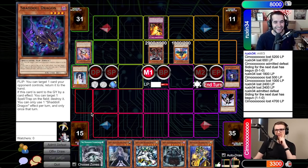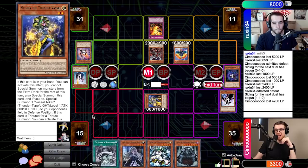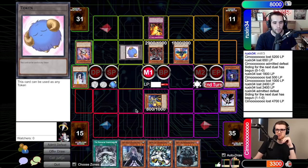We'll go to main one. Let me think here. I'm going to start by special summoning Mithra the Thunder Vassal. Oh, yeah. I know this card. So this card's pretty good. People from the Monarch days will remember this. It wasn't always played, but I always liked this card. I think it's pretty neat. So you actually get a token on your field as a result of me special summoning Mithra. So I'm going to go ahead and throw this over to you.